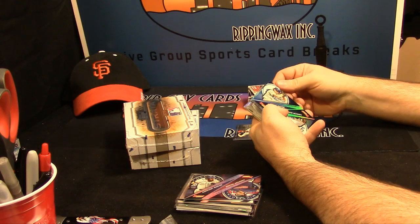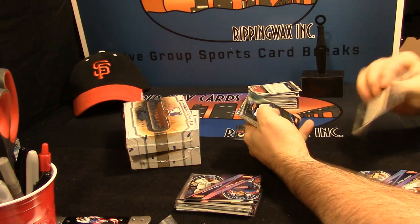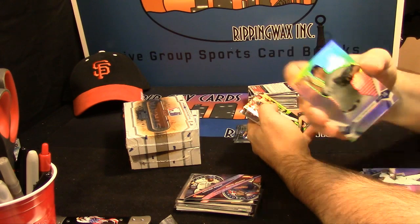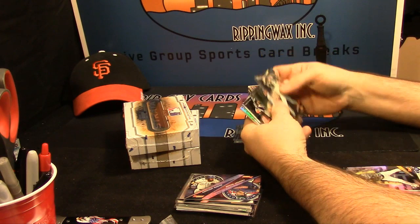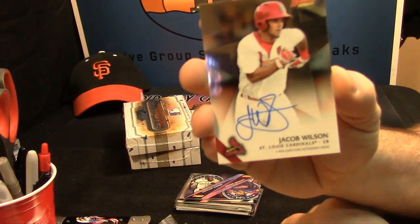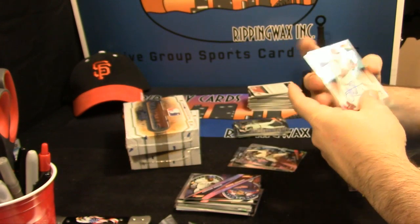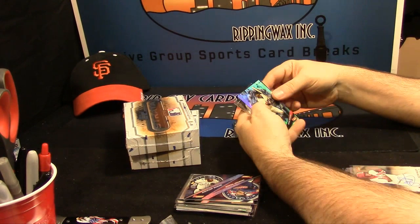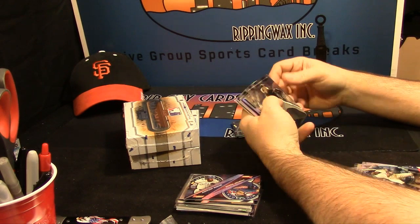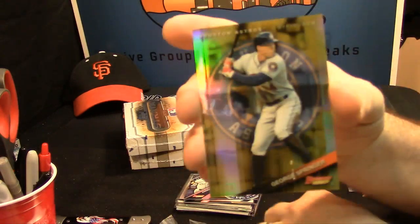What do we got? Mirror image, Kershaw and Urias. A refractor for Josh Naylor. I believe it is. I want to go through. First impressions, James Kaprielian for the Yankees. Younghoe Kang, rookie. Congratulations on your Jacob Wilson auto. The Cardinals. Eddie Rosario refractor. Nice. 2 out of 50. George Springer.